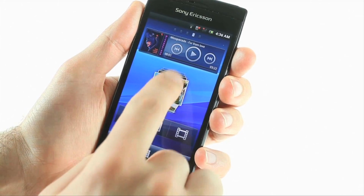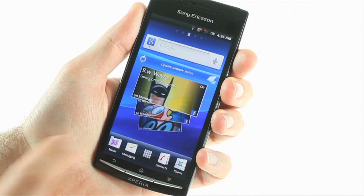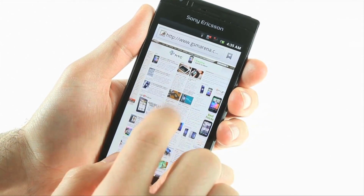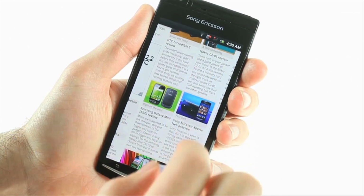When using the Arc, you'll also notice that with the arrival of Gingerbread, Sony Ericsson have dropped the Mediascape UI, but kept Timescape, allowing you to see an aggregated view of all of your communications from texts, emails, and social networking, partly as a means of distinguishing their handsets in a competitive Android world.